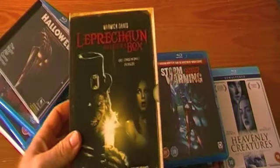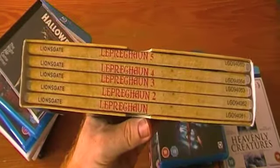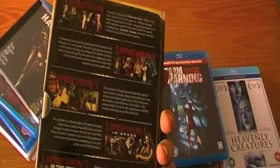Then I've picked up the Leprechaun Collector's Box. This is the 5 movie box set. They just sit in like that, and all in slim cases. Overall for the price, this is a pretty nice box set.